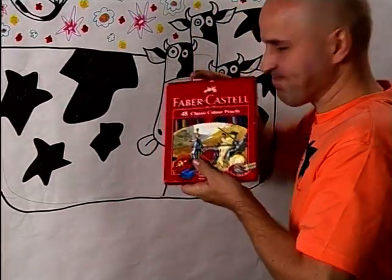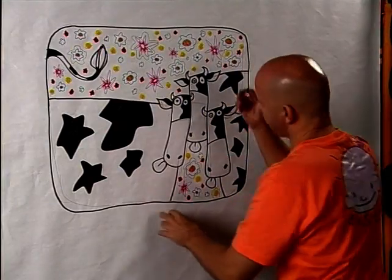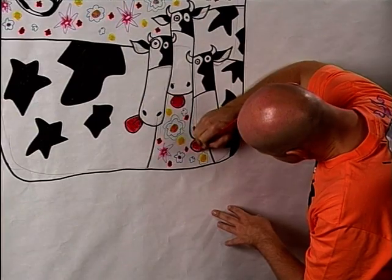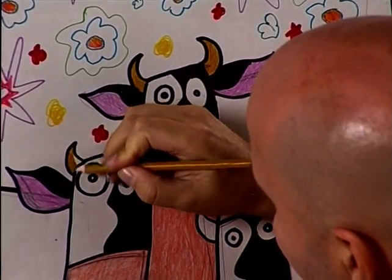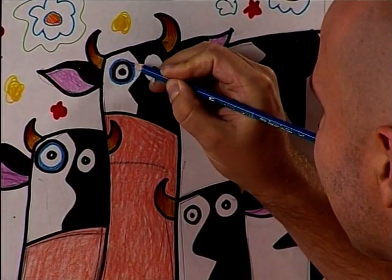Now it's time for the Faber-Castell colored pencils. I have 48 bright color pencils to choose from, so it's no problem to make my drawings sparkle. Look how fast I can color with these pencils. I can also color little details like the horns or the eyes and blend colors together.